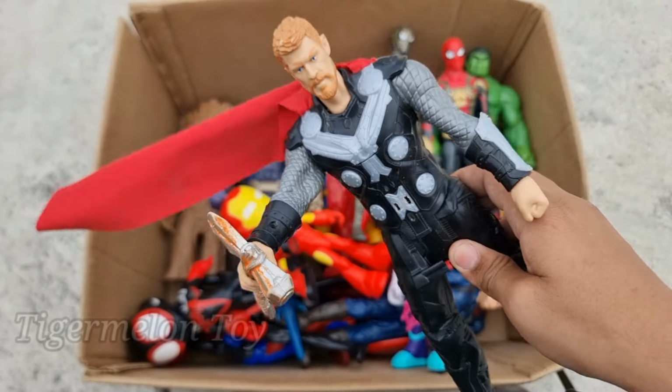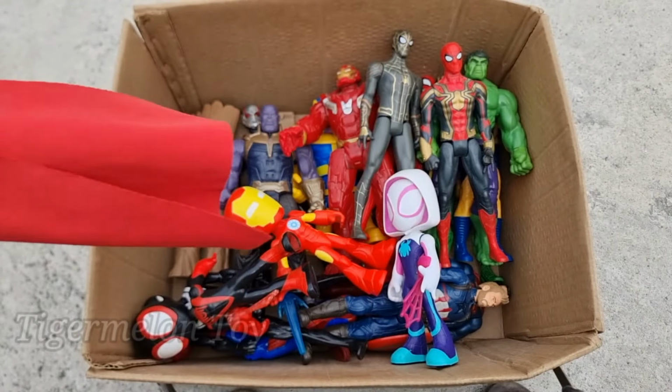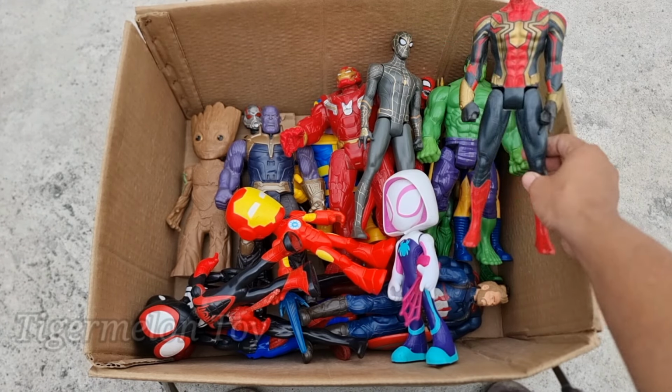Wow, guys, Hammer Thor is very strong, has very amazing hammer and axe on his hand, guys. This is very cool superhero, Hammer Thor. Whoa, he's very cool. Now, let's see who is next, guys. Let's see who is this one, guys.